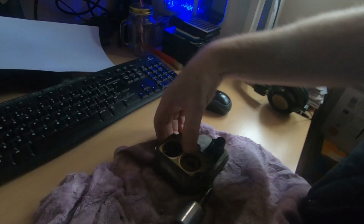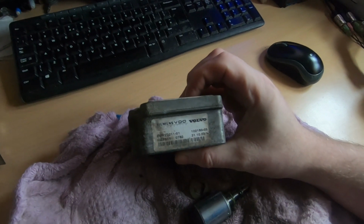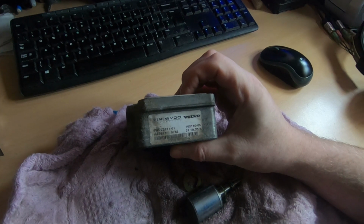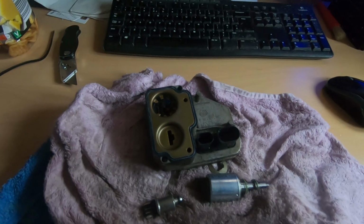And there's a label on it. There you go. Yeah, 2003. Got a date there. It's a Siemens. So get that packed up. I've got a suitable box. Get that sent off, and then we'll see where we go from there.